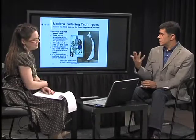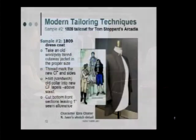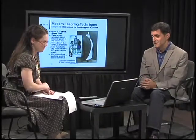So here you can see the cutaway, again thread marked. We fit it on the actor and then thread mark it to find exactly what the lines are that fit right on the body of the actor. We're saving time. We don't have to tailor the shoulders, the chest, or the back because we already have this wonderful shell. We're just redoing the front. So you're cutting like two-thirds of the labor. Right. You never know.